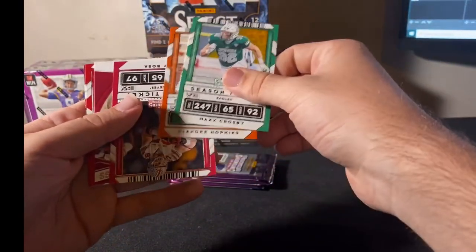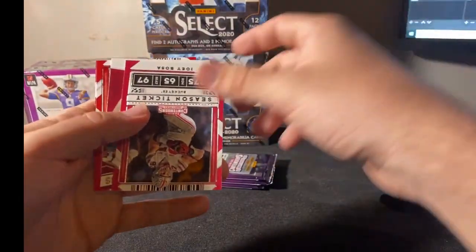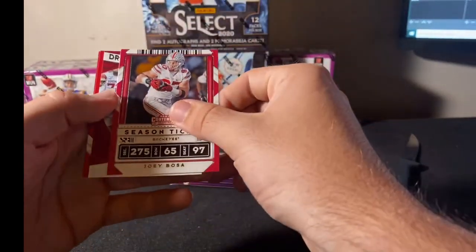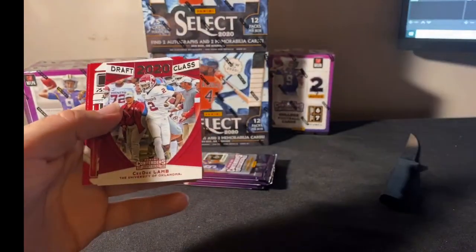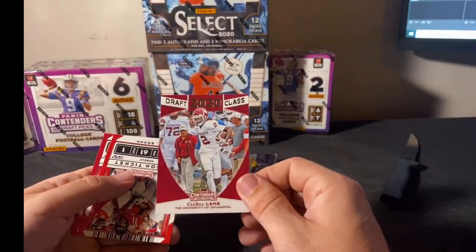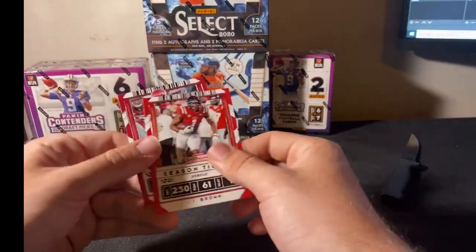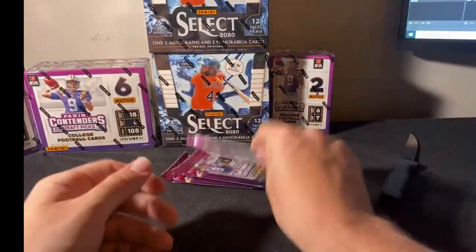Mark Crosby, DeAndre. It's going to be a Joey Bosa. Flip that over for a better reveal. CeeDee Lamb, draft class of 2020. Another great draft class there. AJ Brown, Cooper Kupp.